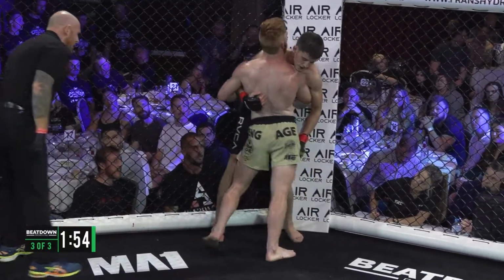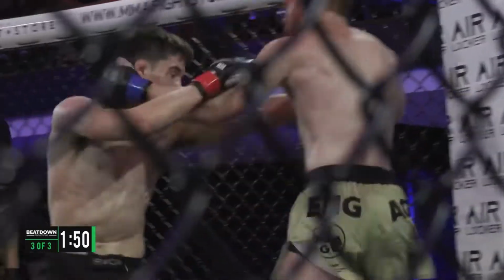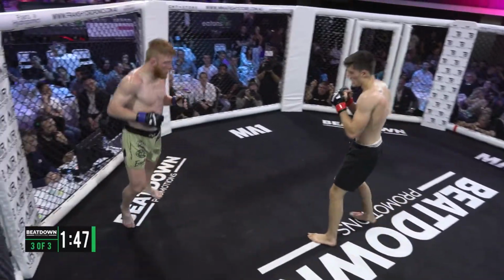Keep your fingers out of the cage. Try and keep your fingers out of there. Little cage grab there. He's doing a great job there, reffing.